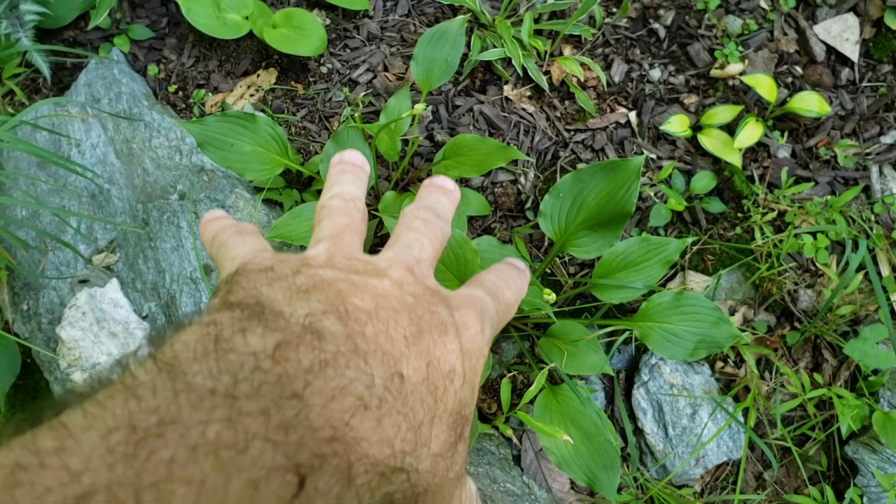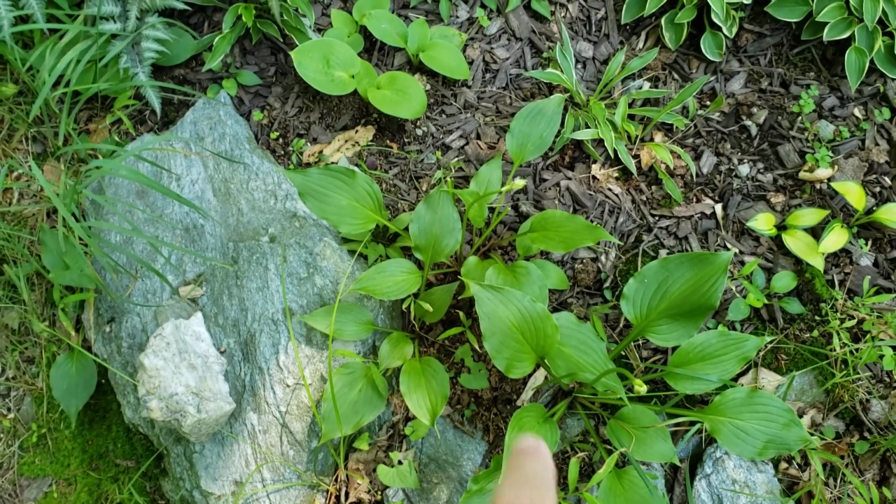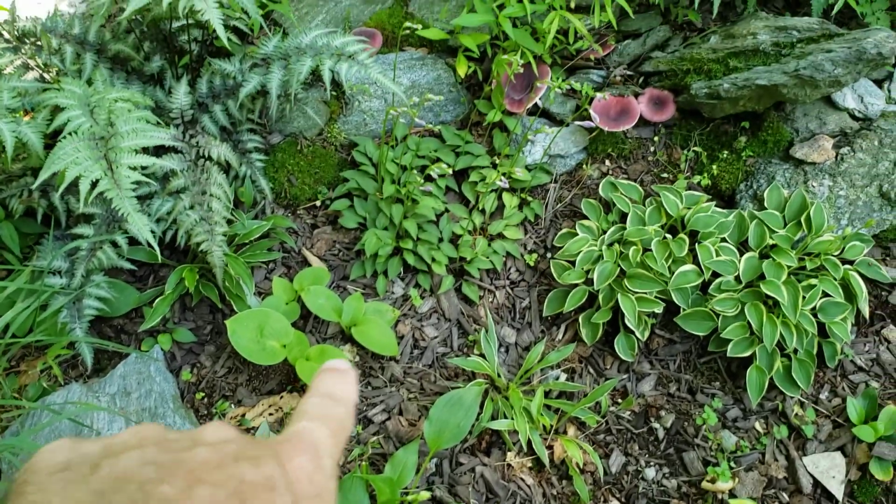These are not. These are just sort of small. They haven't gotten big yet, but I don't believe these are actual micro hostas. They might be, but I don't think they are. I think these are just small. But all these with the little teeny tiny leaves are all micro hostas.